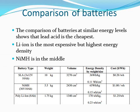Now we'll compare the batteries that we have looked at. This table shows a comparison of the batteries at similar energy levels, and this shows that lead acid is the cheapest, with lithium-ion being the most expensive. But lithium-ion has the most energy density in terms of mass and size.